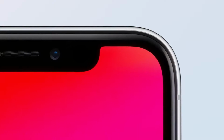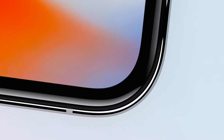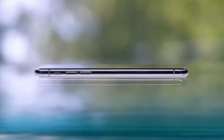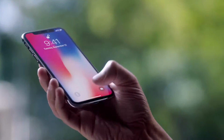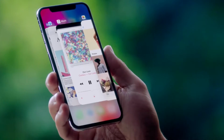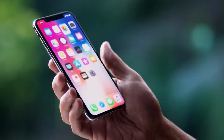Developing the form and display together defines a whole new integration, making the boundary between the device and the screen hard to discern. The custom OLED panel was engineered to fold and seamlessly combine with the external surfaces. Mechanical buttons give way to touch and gestures. There's no home button. A single swipe takes you to the home screen. A more responsive touch system means the gestures in iOS 11 are more fluid.